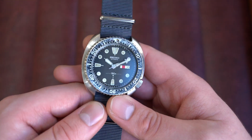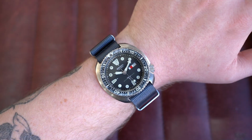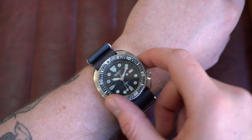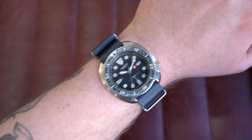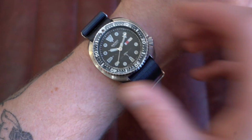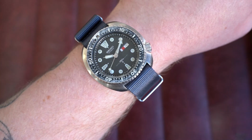But let's show this one on wrist and talk dimensions. And here we go on my 7-inch wrist. You can see, don't be put off by the case size. You see 43.5 mil, and a lot of people go, that's way too big. But as you can see on my 7-inch wrist, this wears perfectly. Yes, it is a wide watch, but it wears nice and short thanks to the lug to lug.